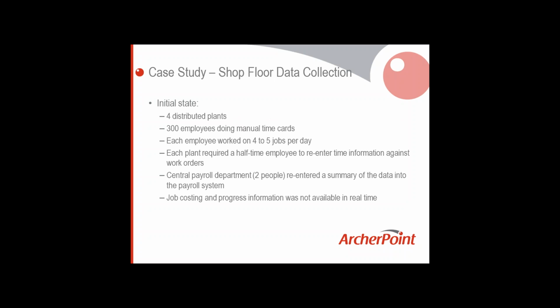Another one, from a manufacturing point of view, we're going to go in and they did a lot of manual time cards. So you can read all this. Really, they had a lot of data entry, because they had all these manual time cards coming in that they had to enter, and they had to re-enter for payroll and all of that kind of stuff.